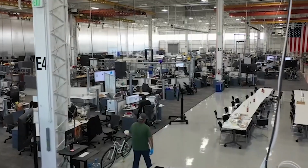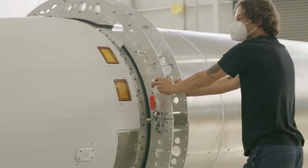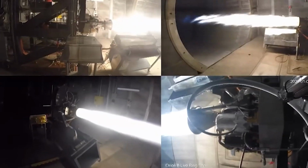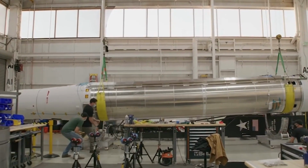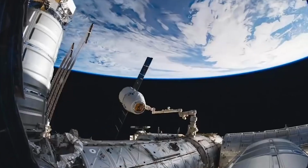Privatizing the ISS will require significant investment in infrastructure, and it's unclear whether the demand for commercial space activities is sufficient to sustain such a venture. Additionally, there are some concerns about the potential impact of commercial activities on the scientific research conducted on the ISS.